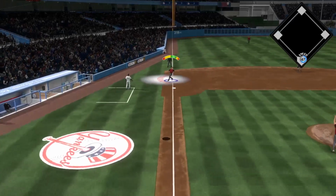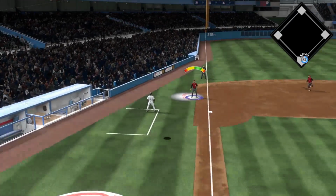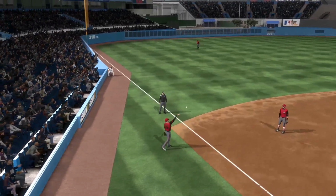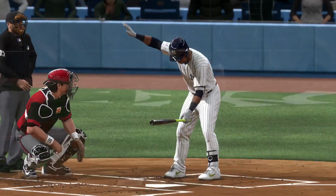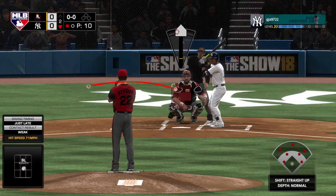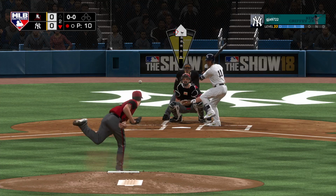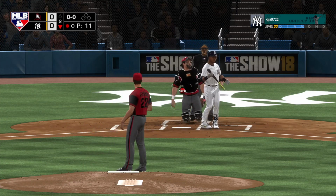Popped him up. Arenado shading to his right. And he hauls it in for the first out of the inning. Now at the plate, Jose Ramirez. Ready to deliver. Here's the first pitch. Strike one to start the at-bat.